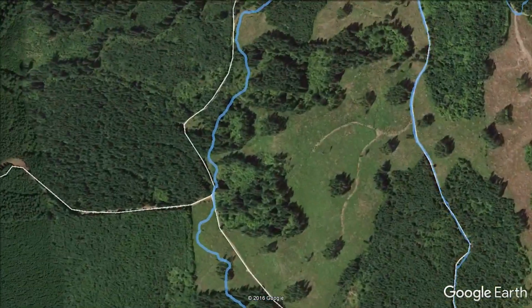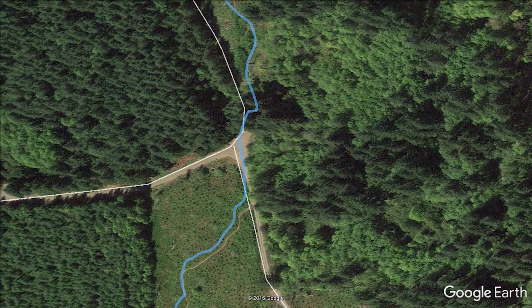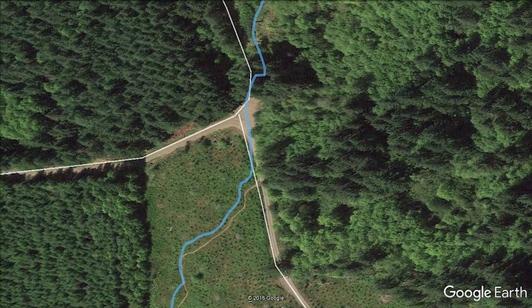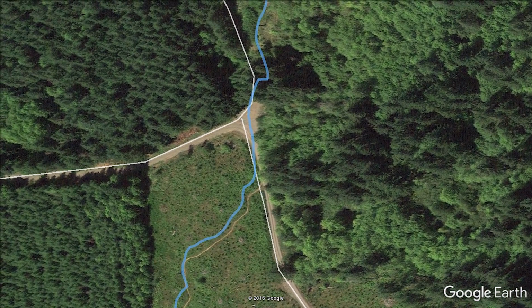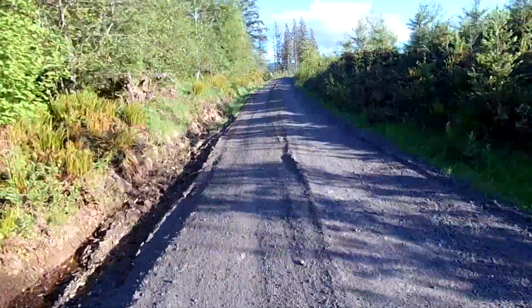It helps to see from above what's going on here, so let's thank Google Earth for this aerial view of the trail intersection. As you can see, you want to go up the hill, not down, but this isn't readily obvious when you're down on the ground. So, go up the hill and you'll see the trail intersection on your right.